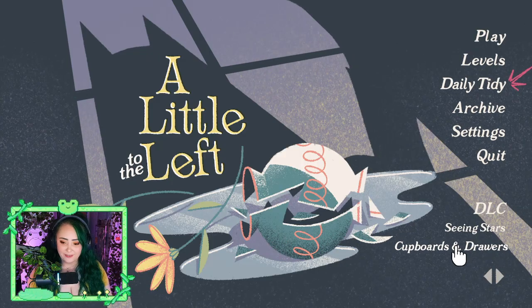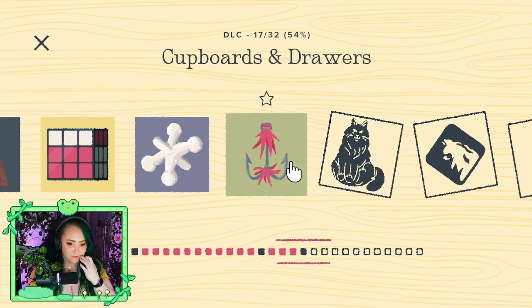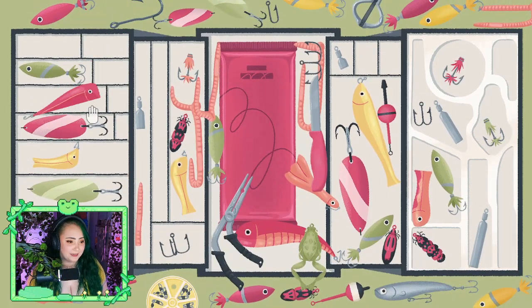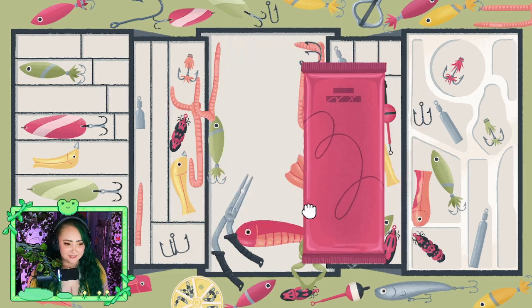Alrighty, we are back. We are going to cupboards and drawers. Like I said, we got to 54%, so we're gonna finish the rest now. We just did this one, so let's get into the fishing one and see what that's all about. Oh my goodness, it's a mess. It's a mess is what that's all about. Oh my dear. Where do you even start?